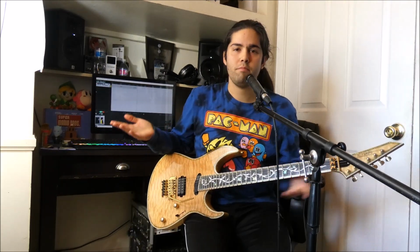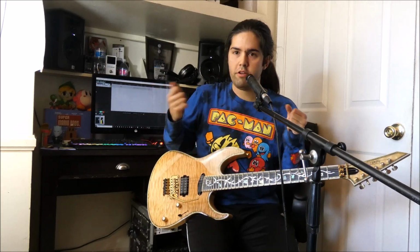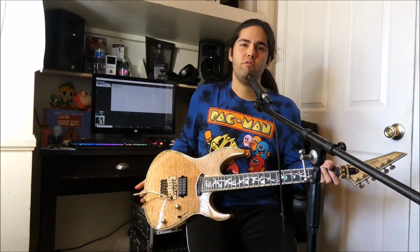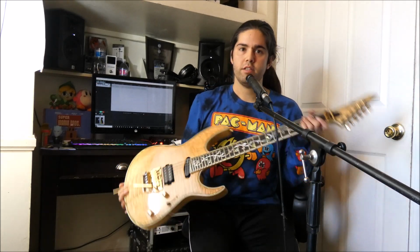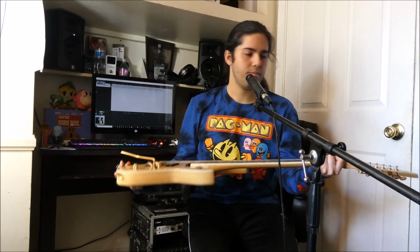All right, so after buying the ESP Arrow, I figured I'd look more into ESPs, what else I can get, because I really like the guitar. And I forgot what year, I think like 2017, 2018, I came across this guitar. This is an Edwards ECY 165 CTM.